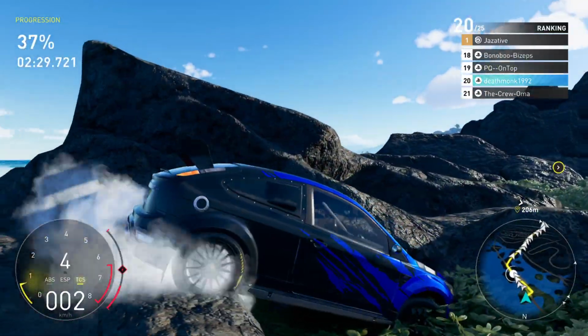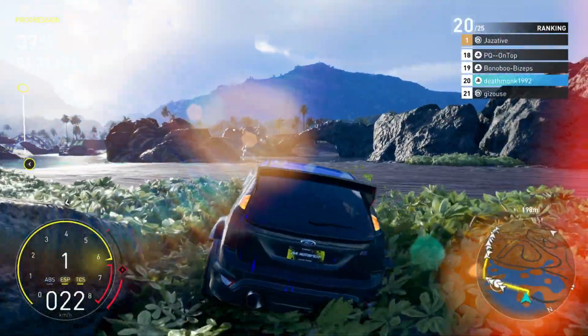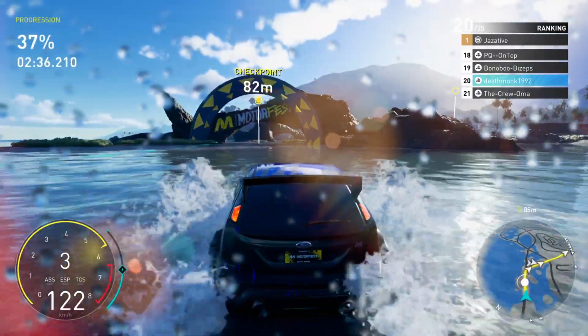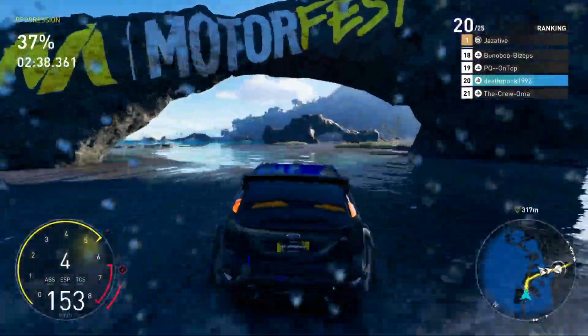Uh-oh. Straight into a rock. Of course! Who puts the rock there? Oh dear. It's not looking good for me. It's not looking good for your boy right now.